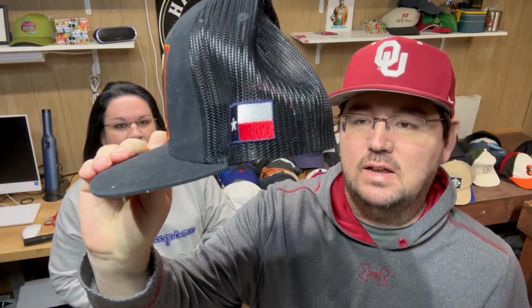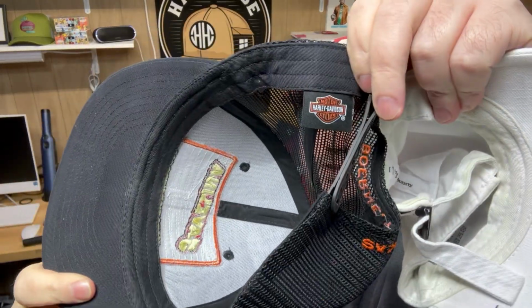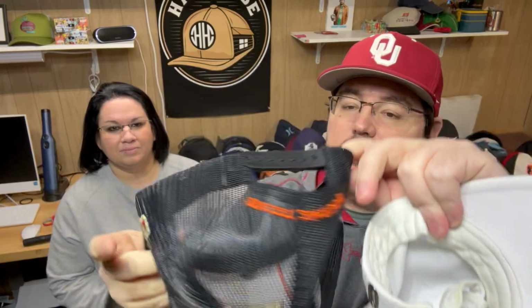Next, check out this Harley Davidson hat. I've never seen, I don't know what Javelina is. Is that a town in Texas? It has a Texas hit on the side. No, it says Born Texas on the back, so I'm not sure. This one's pretty badass. This is a really cool hat. And it is tagged Harley Davidson, so really cool score right there. Nice little patch hat. I really like that one.